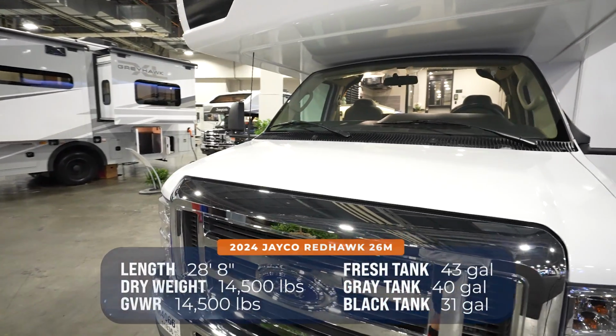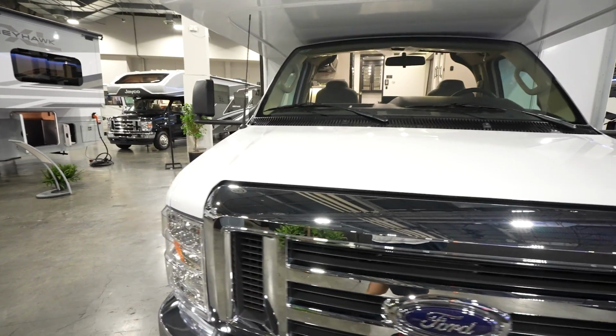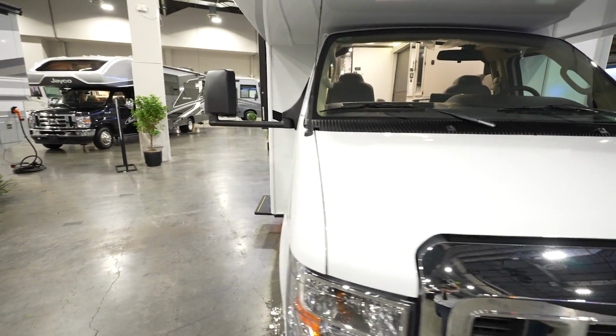The best part about the Jayco 26M, if you're saying, hey, I really like this one, how do I check this Redhawk out? You can come into your local Camping World and check it out, or always check it out online at campingworld.com.